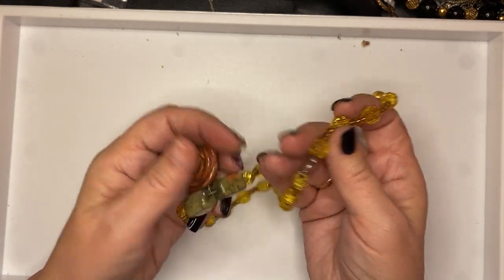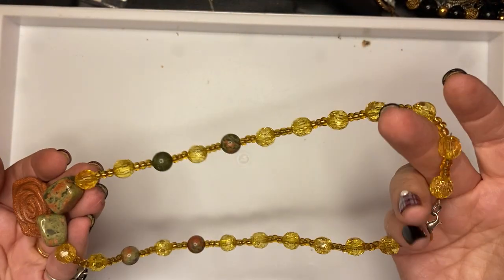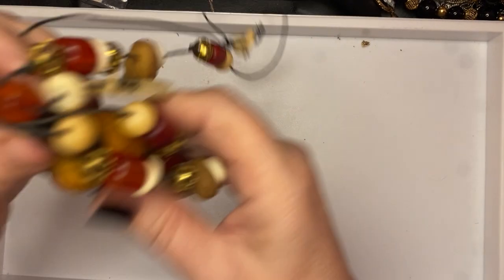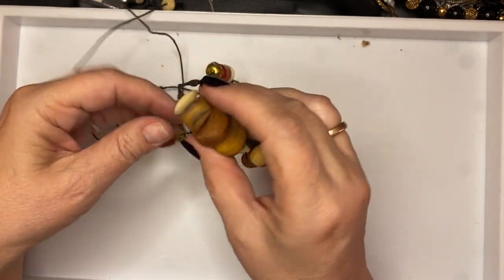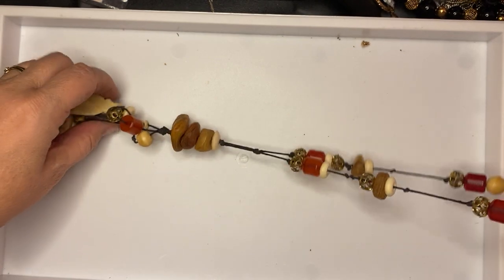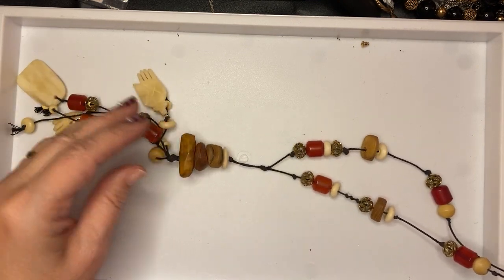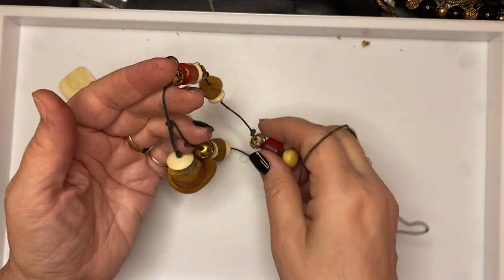I don't know if this might be artisan made, but look at that goldstone piece and these two guys right here. It looks like these are plastic, but that goldstone piece is just gorgeous. So pretty. I don't know if this is African amber. It kind of looks like it, but I could be wrong. And then there are some bone pieces here. So it's a pretty cool piece. If this is something you'd like to see, these feel like they're plastic. And these are brass bead cages, but they're fused together, so that is really cool. I liked that one. I thought I would offer that up to you guys.